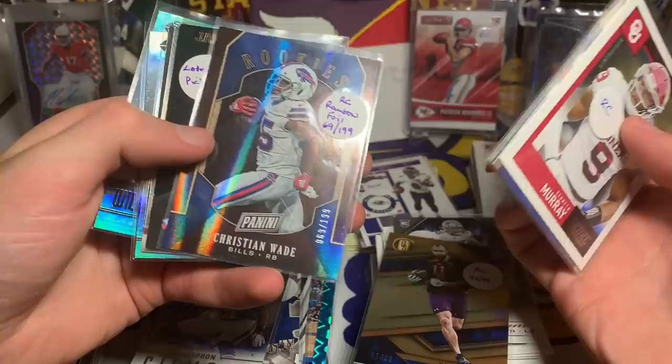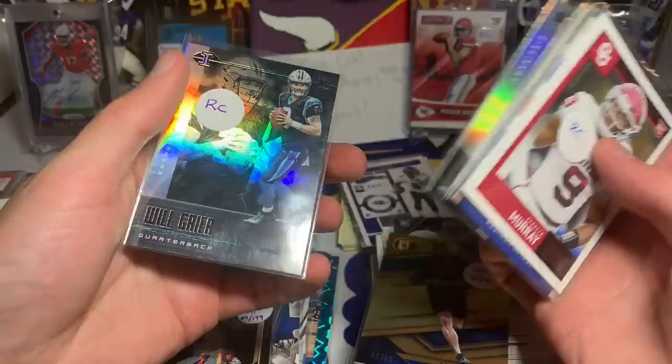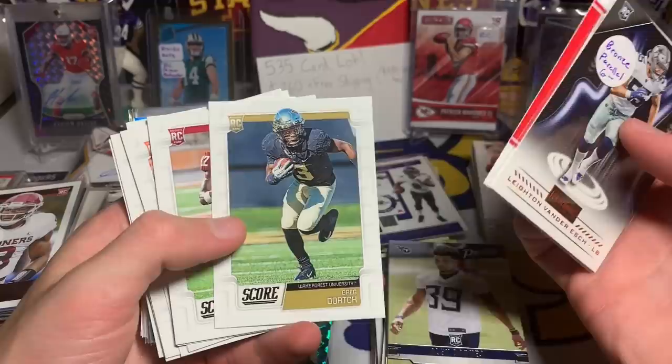Jamal Mashburn, lottery pick rookie, DeAndre Hunter, Mosaic, Ryan Finley rookie, Will Grier rookie. Couple more guys, we're finishing it up. Isaac Nauta out of 99. Leighton Vander Esch rookie, bronze parallel, Gary Jennings.